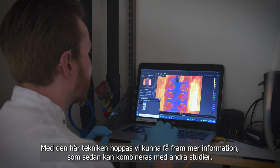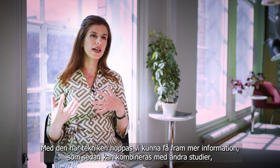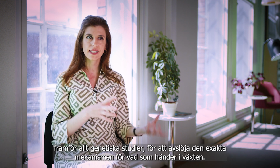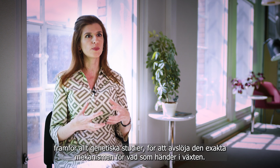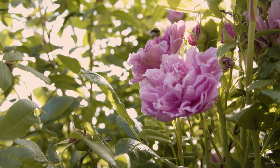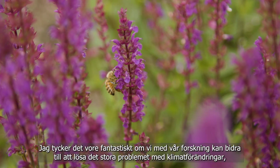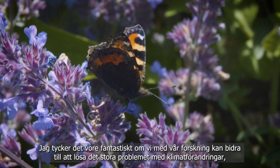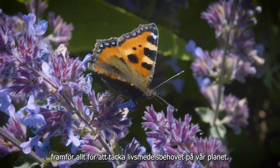So we hope that with this technology we can bring more information that can then be combined with other studies, particularly genetic studies in the plant, in order to reveal exactly the mechanism of what is happening in the plant. I think it will be amazing if with our research we can contribute even in a small way to this big problem of climate change, and particularly to cover the food demands of our planet.